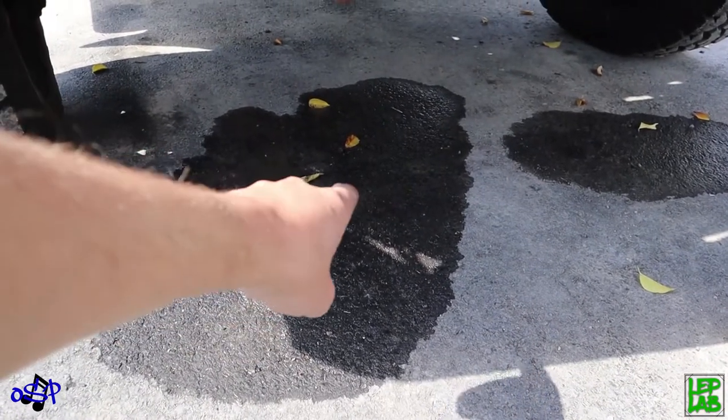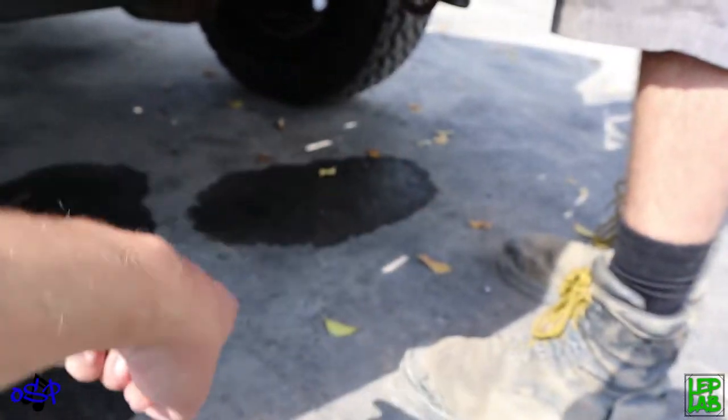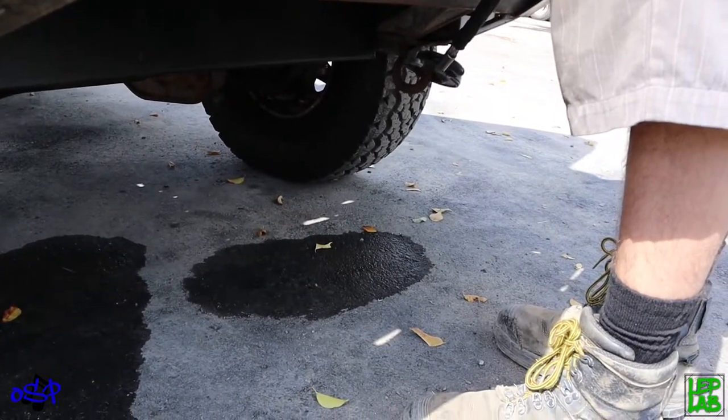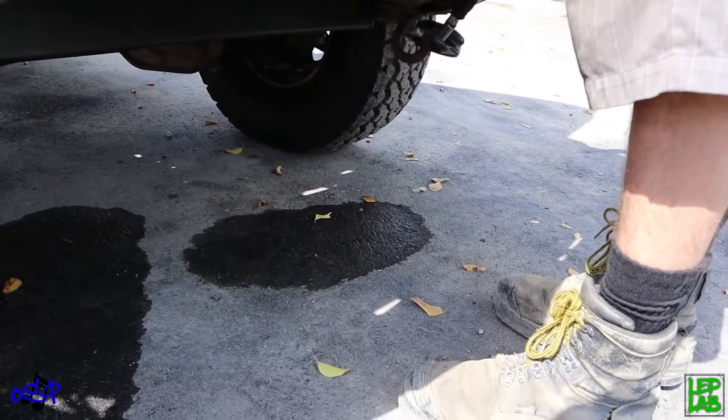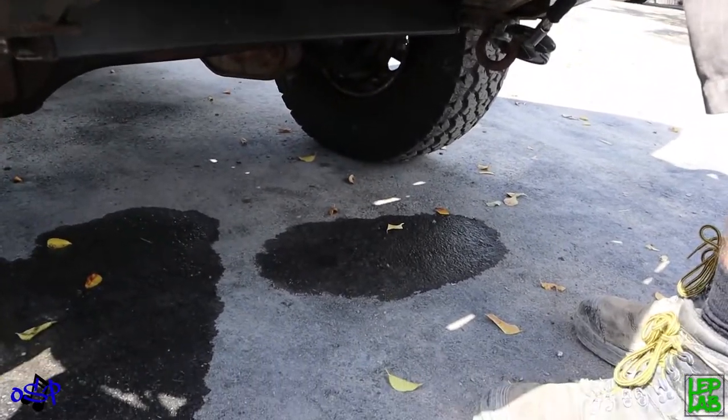So this is all right. This is just radiator overflow. This is not all right, that is leaking from somewhere. We're pretty sure it's a crack in the radiator, so at this stage we'll just deal with it. It's not leaking too bad really, considering we've got the auxiliary tank, but not ideal. Not ideal.